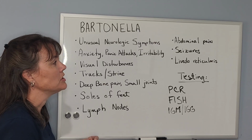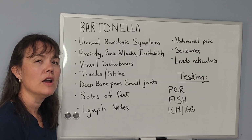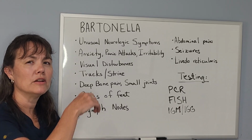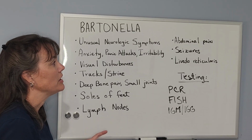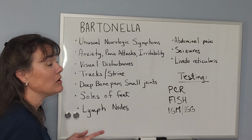Also livedo reticularis. So what is this? This is basically mottling of the skin. I've seen it on people's knees. I've seen it on their thighs, under their triceps and their arms. And so these are just some of the symptoms that somebody may have with chronic Bartonella. And some of these can be quite scary.